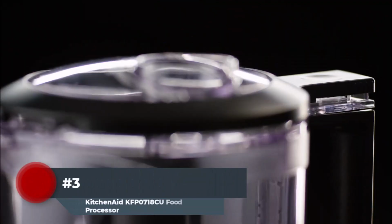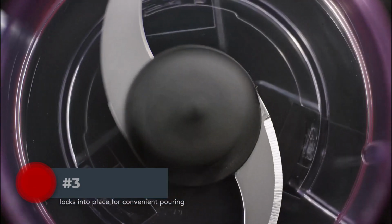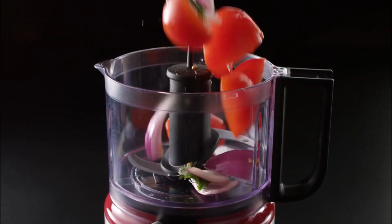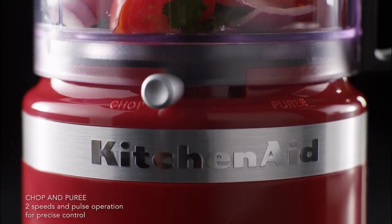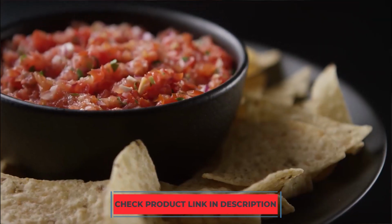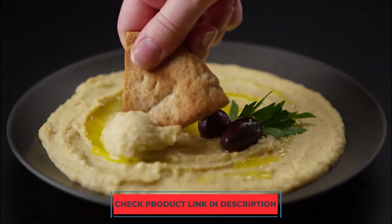Number 3. According to The Objective, we discovered that this processor's 3 speeds, high, low, and pulse, allowed for even control. We discovered that it quickly and evenly chopped an onion, ground parmesan, and quickly put together pie dough. In contrast to more powerful models, processing on the high setting could take longer if you're producing emulsions or need to fully incorporate components, as with pesto.